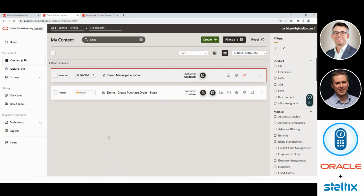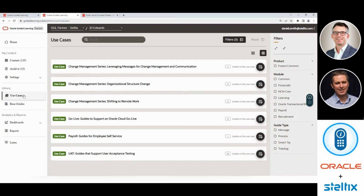Final two things I'll show: you do have access to a use case library, quite useful when getting started, which we'll talk about shortly. For example, if you're looking at an organizational structure change within your organization, there is some pre-built content to help support that. If you're looking at using this tool to support UAT testing, there are some use cases around what to develop and how to distribute it in your particular environment.